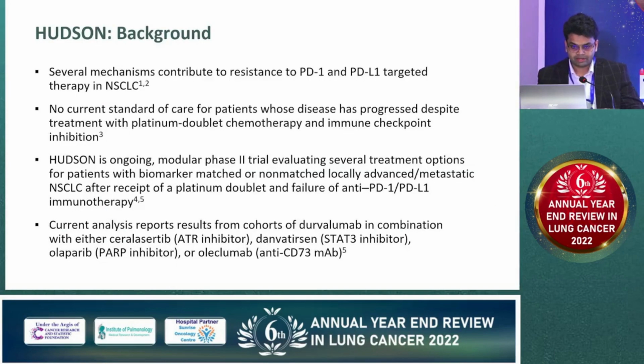If you see the background, for patients on immunotherapy in combination with chemotherapy, there are several mechanisms of resistance. And if a patient has progressed on this combination, there is no standard of care for those who have progressed despite using platinum-based chemotherapy and immunotherapy.